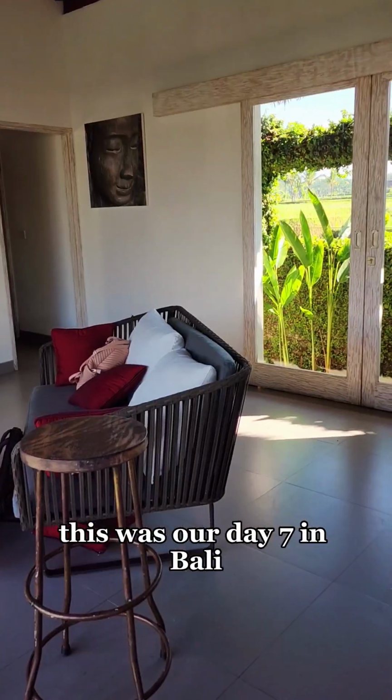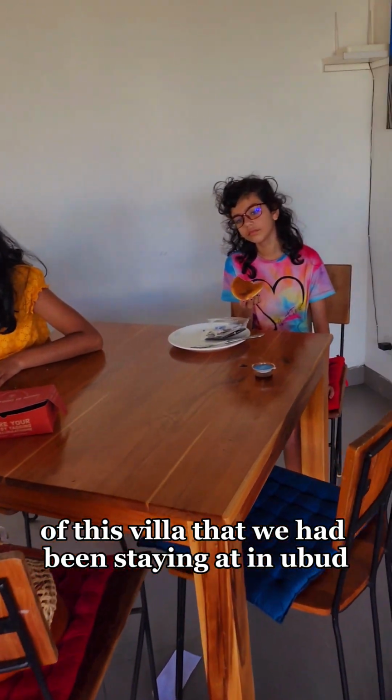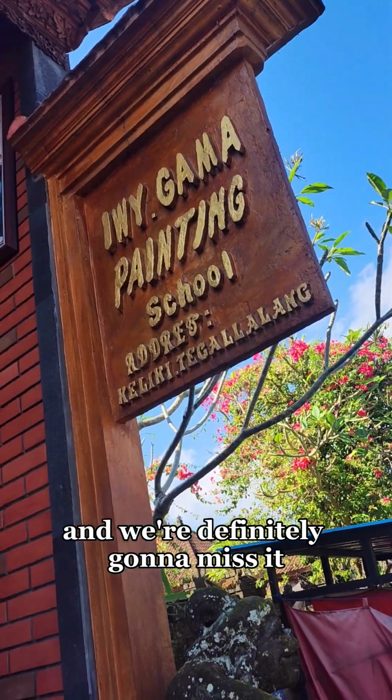This was our day 7 in Bali, and today was the day that we check out of this villa that we had been staying at in Ubud. We had done all the packing last night, and then we just called for our driver and left this place. It was so beautiful and we're definitely going to miss it.